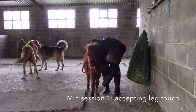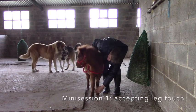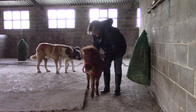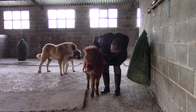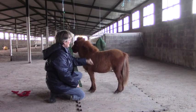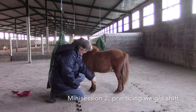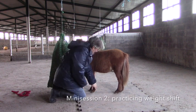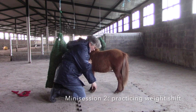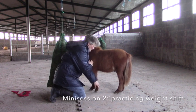So here I start by touching his legs. At this point I don't want him to lift, but I just want him to tolerate and feel good about my touching his leg. First step to ask the horse to lift the leg is to make a gentle motion down the leg, and I move a little bit towards his side and shift a little bit of my weight into him. There you go, good boy.